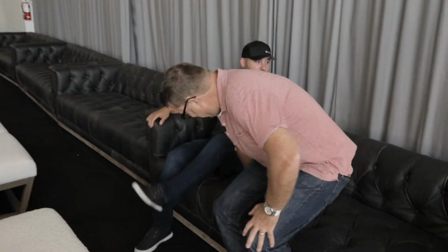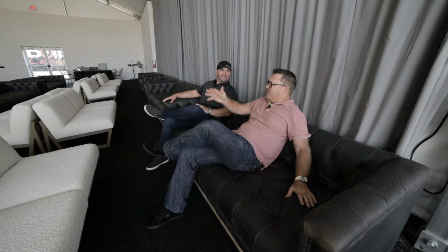Nice comfortable couch. Open air behind you, breeze coming through. The only thing we're missing is a cocktail waitress and one of the servers to bring us some fillets.